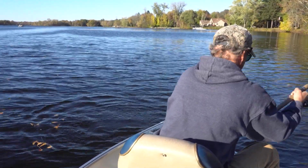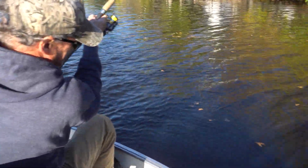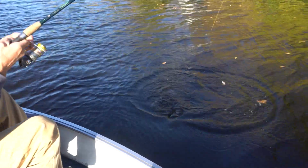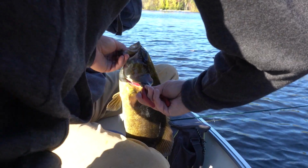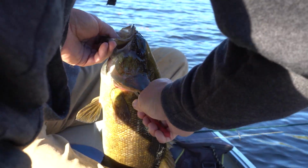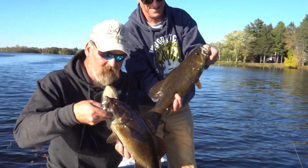That's why. Need a net? Can you flip them? This is a bigger fish than I thought. Good to get the whole double shot, Jody. Get this one unhooked. Did you get him? I got him. Not bad. Double, eh? Yeah.